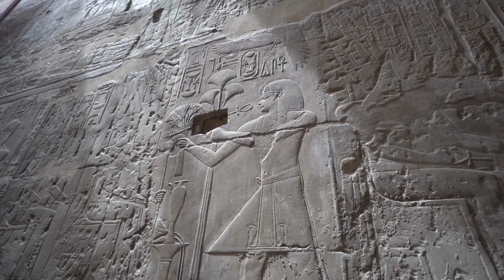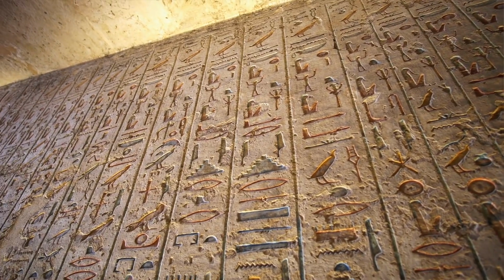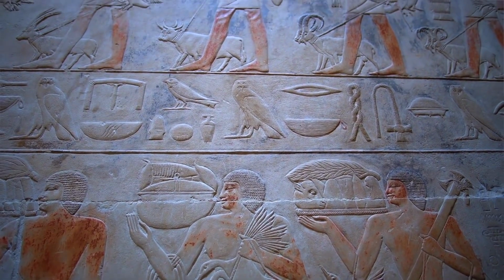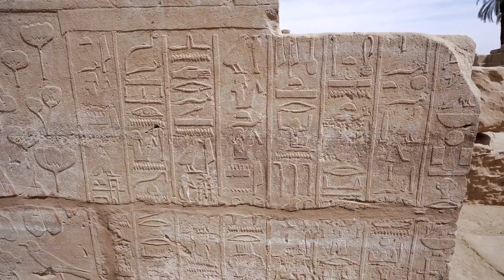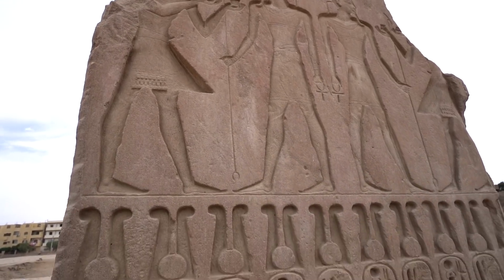So why did the kings and queens of ancient Egypt make sure to put all these inscriptions on the walls of temples and buildings? Well, first of all, it was to pay homage to the gods, and it was also kind of propaganda for them because they knew future humans would be able to see these great buildings, and it showed just how great the ancient Egyptians were.